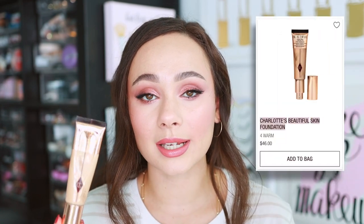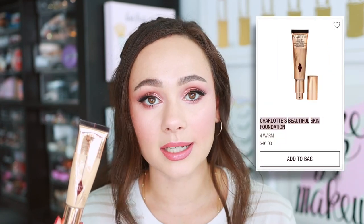Let's go into a worst bottom five product. This is a foundation. Now, generally speaking, I'm not a huge fan of Charlotte Tilbury's foundation. She has one that I like for full coverage for events, but it still isn't perfect. But I really did not like the Beautiful Skin Foundation. Now, this one is a bestseller.